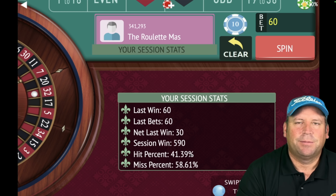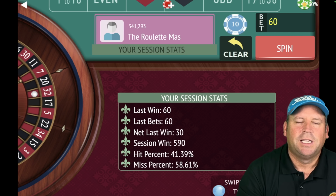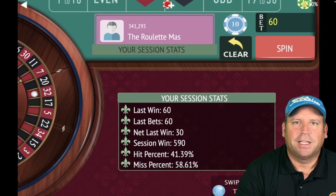Now it's time for Adam's new roulette system. That's also going to have 2 bets. Very different than this one and different progressions as well. So make sure you stick around for that one. And I can't wait to see how much Adam's new system makes in 15 minutes. It has to go up against $590 in profit in 15 minutes with Randall's. And let's go ahead and jump right into it and get started.